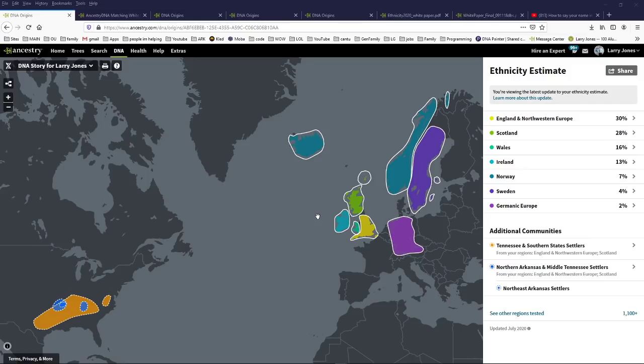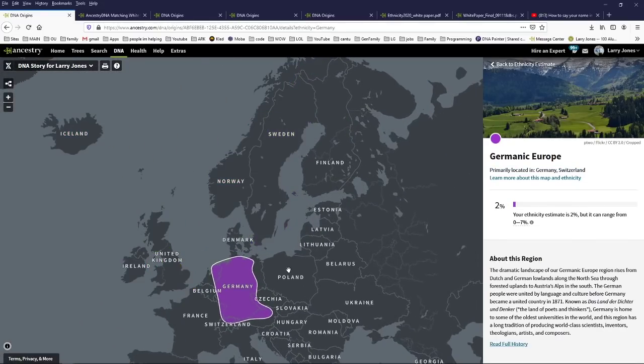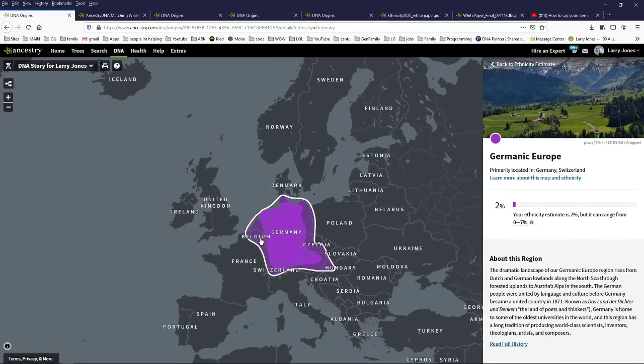I hear a lot of people go, well, how accurate is it? It's totally changed my ancestry. Again, we want to look at a couple of these. Here we have Germanic Europe, and you can see right here it goes into Belgium. See how it covers into Switzerland?